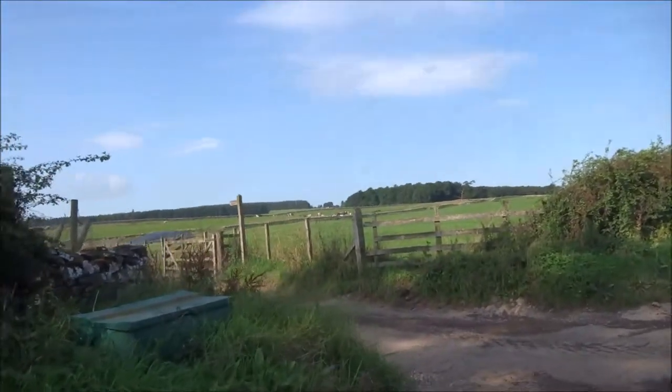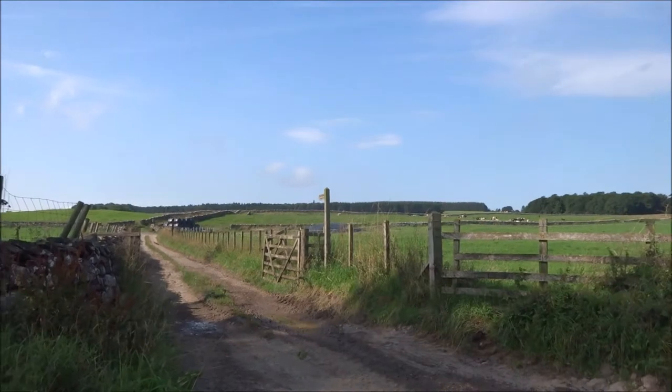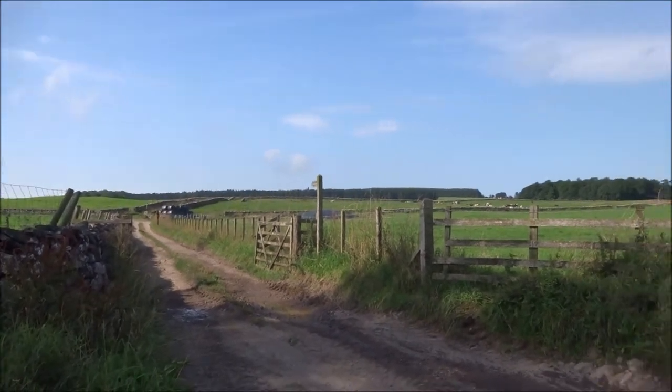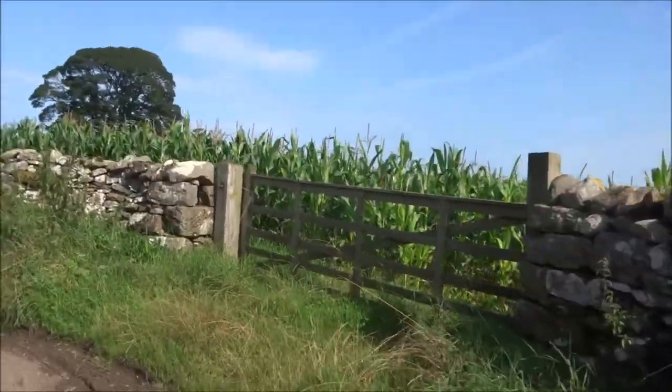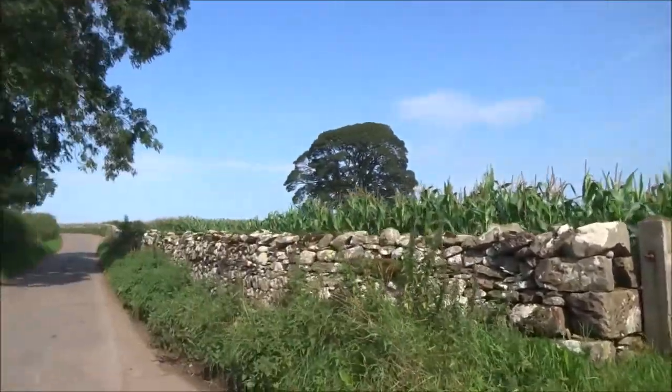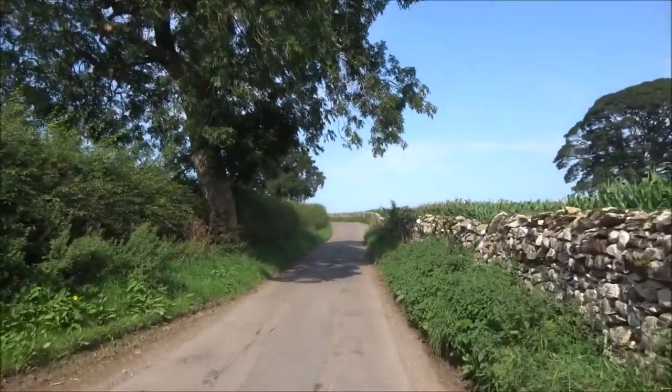Okay, here's some cars. I'll just get to see where this leads. I think this is a footpath there. Okay, there's a good sign, you don't get that in Wales. Cornfields. That's a sign the soil's good, and the climate can't be too bad either.